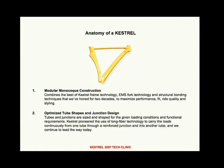But way back when, we used to try to mold these frames all out of one piece, and it was great. It worked great, but it was very complex, very expensive, and very much less repeatable. So about 10 years ago or so, we've gone to this modular monocoque construction, and what that is, is taking all the best out of the carbon fiber design, but breaking it up into not a lot of pieces, but just a couple main structures.